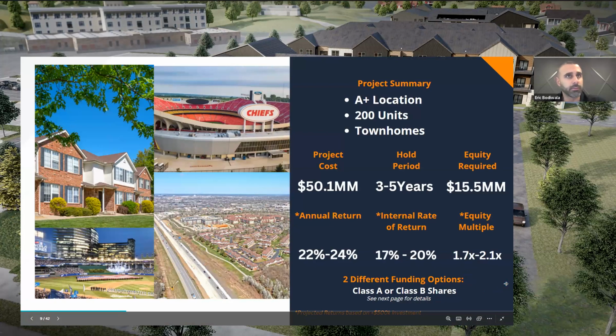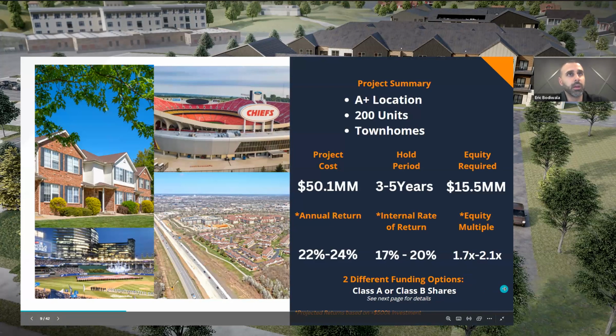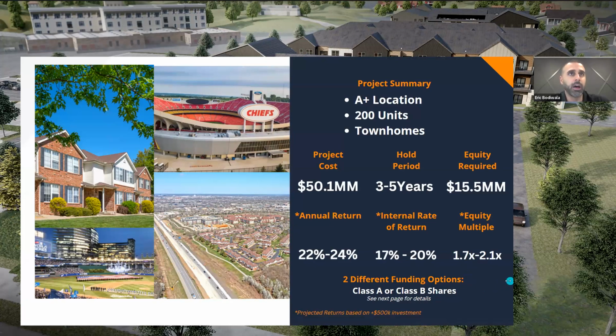So A+ location, we talked about that a little bit. It's 200 units, and the entire complex is nothing but townhomes. This is the only community around there that offers only townhomes. That's another advantage that we have over other communities. I think a couple of the other communities have a couple townhomes, but we have nothing but townhomes. It really plays into the style of living that people are looking for. If their kids want to go to school there and they can't necessarily buy a house, they're going to come and live in these townhomes.